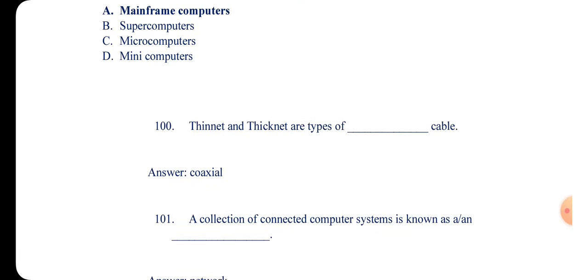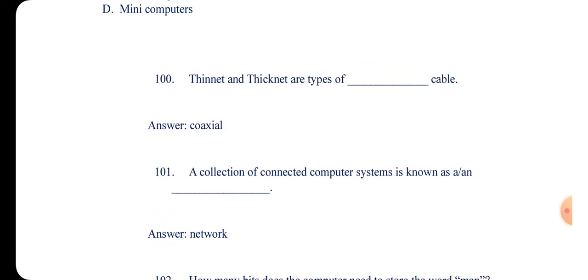Question 100. Thinnet and thicknet are examples of which cable? It is coaxial cable. But mostly when you're answering fill-in questions, look at the back. If the answer is coaxial cable but they have already given you the word cable, you don't need to write cable again. So always when you're writing fill-ins, make sure you pay attention to these things. That's why sometimes you do fill-ins and get all wrong, because you don't pay attention to some of these things. So only write coaxial.